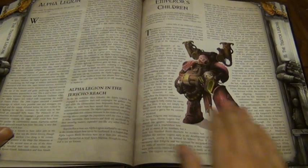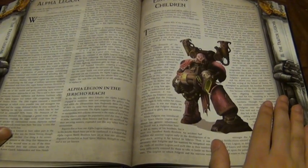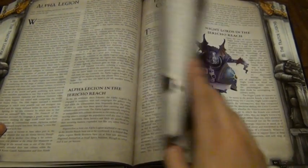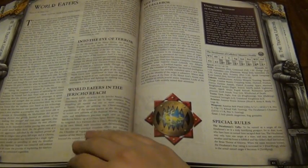So Alpha Legion, the Emperor's Children, not the Imperial. So I don't know why I fumbled over that one. I think it's lack of sleep. So Alpha Legion, Emperor's Children, Night Lords, which is pretty cool. We have World Eaters.